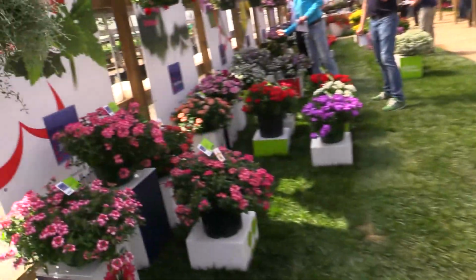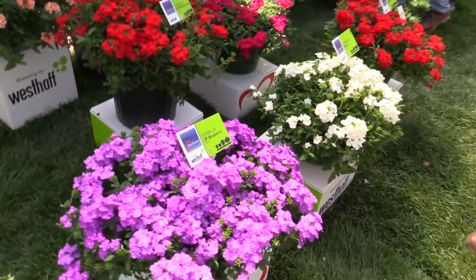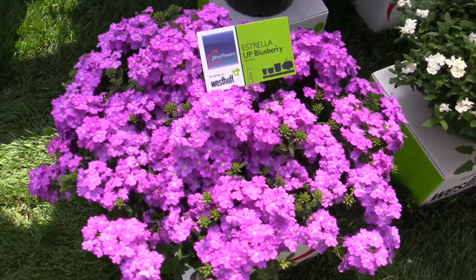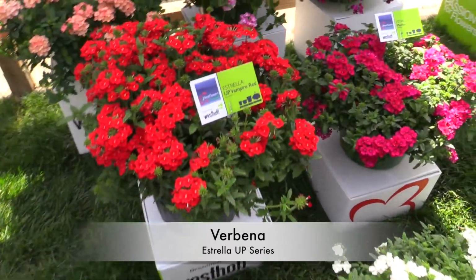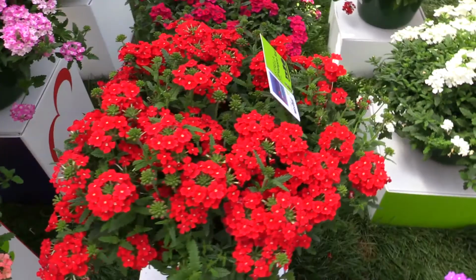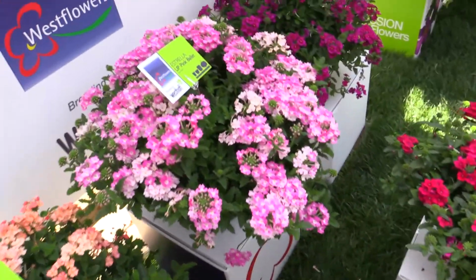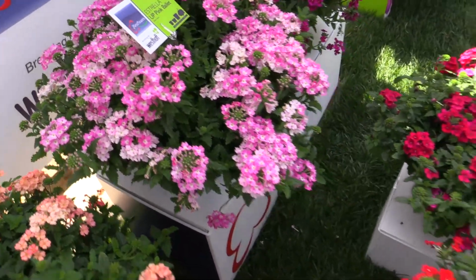Let's go down a little bit. Hey, we want some color. How about these Estrella Verbena? And they've got a new sub-series called Up. Up does not stand for the Upper Peninsula of Michigan. That stands for the habit. It's a little more vase-like, a little more upright. Good for pot-type production, but the plants will still come out and spread once they get bigger out in the garden.